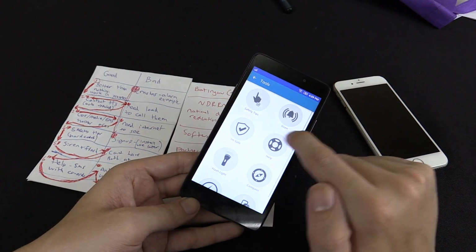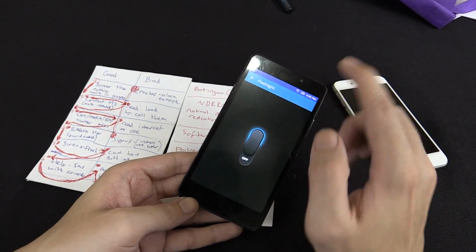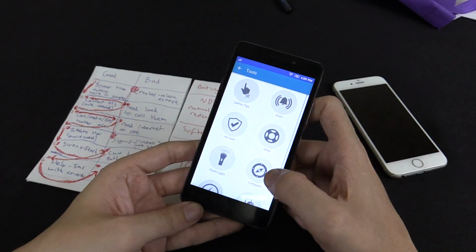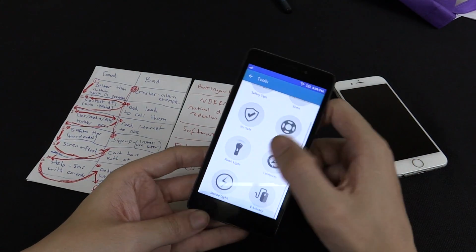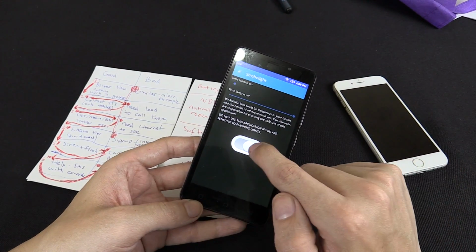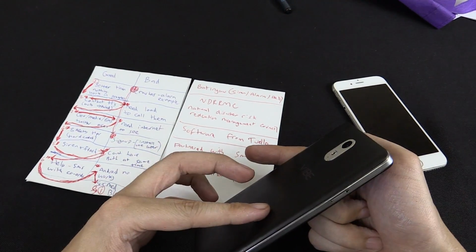Another feature is the flashlight. Now of course many people already have this built into their phone anyway, so that's not that amazing, but they do have a strobe light feature also. Where's that? Here. Now before I turn this on, strobe warning for anyone who might be affected. And there you go, you can see it's now strobing.